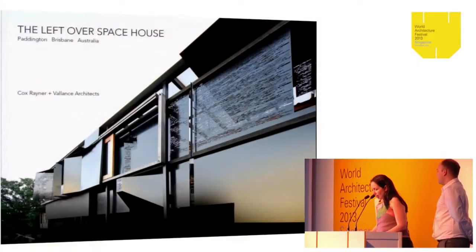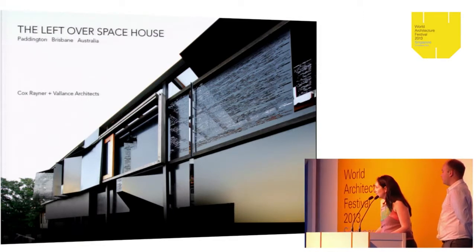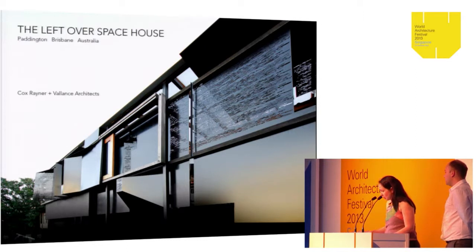Hi, we are Rebekah and Casey Vallance. We're both architects with Cox Rayner Architects in Brisbane, Australia. This is our own house, which we designed straight from our university days. Designed and built during our time at Cox Rayner, this is a house which fosters a number of key design philosophies pursued within the practice.